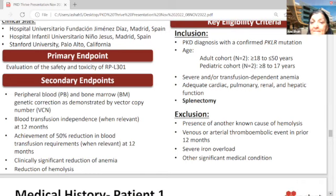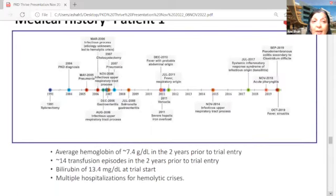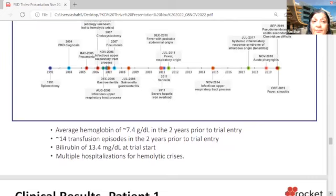Okay. So let's talk about patient number 1. Patient number 1 was a 36-year-old female who'd had an average hemoglobin of 7.4 in the 2 years prior to joining the trial. She'd had over 14 transfusions in the previous 2 years. Her bilirubin was 13.4 at the start of the trial, and she had had several hospitalizations for hemolytic crisis. And as you can see, she had several different infections along the way prior to enrolling onto the trial.